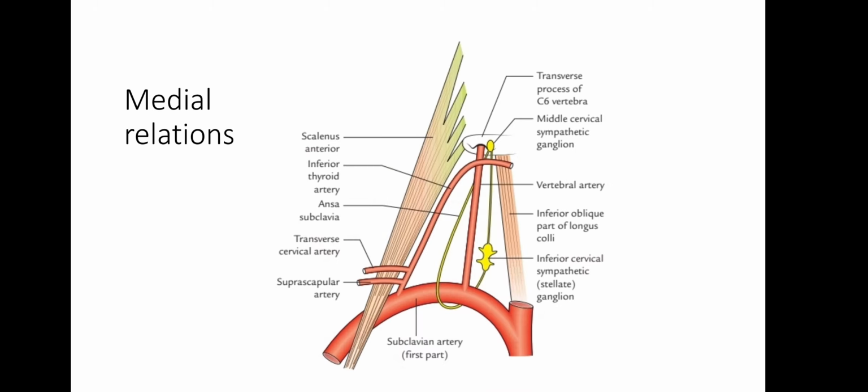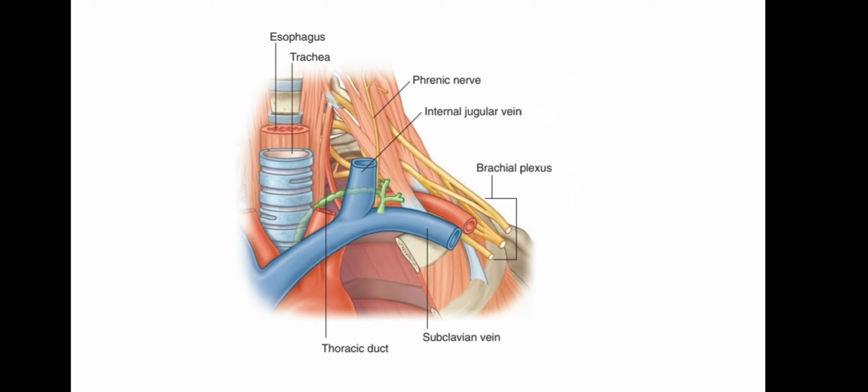So this is about the posterior relations. And coming to the medial relations, medial to the scalenus anterior, you have a triangle called the scalenovertebral triangle because of the important content, the vertebral artery. You have so many other contents here. So medially you have the scalenovertebral triangle and its contents. Okay, so laterally you have the scalene triangle between the scalenus anterior and scalenus medius. You have the scalene triangle and its contents, where the trunk of the brachial plexus is there, and you have the subclavian artery.